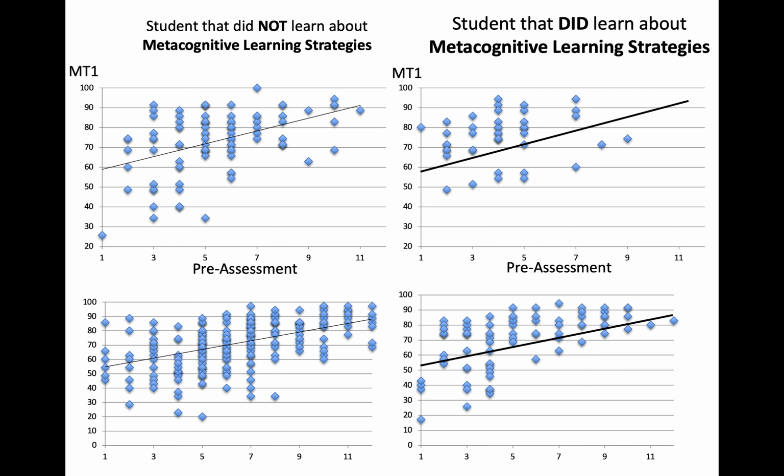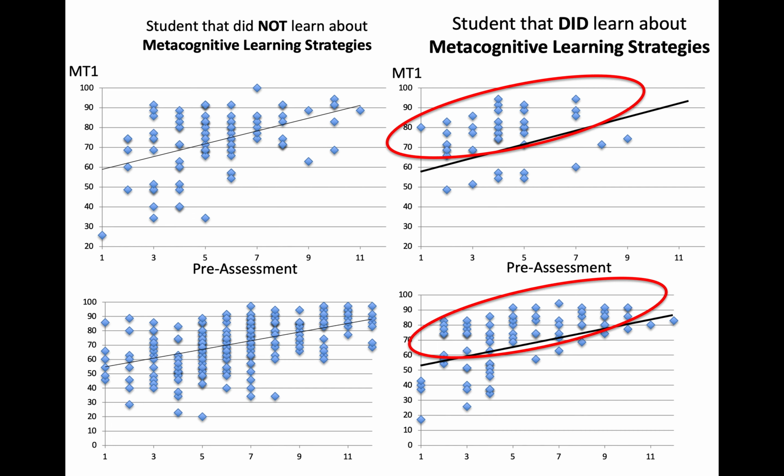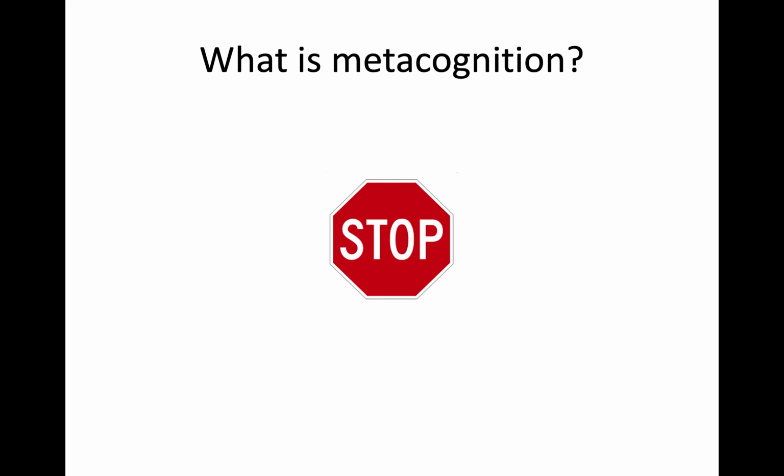For another group, I shared with them metacognitive learning strategies. The dark lines are taking the same fit and just bringing it over. What I found was that the students that received the metacognitive learning strategies were 3 times as likely to outperform their expectation. They were 3 times as likely to do better than I would have predicted. So since then, I've really prioritized that we all need to learn these best metacognitive learning strategies.